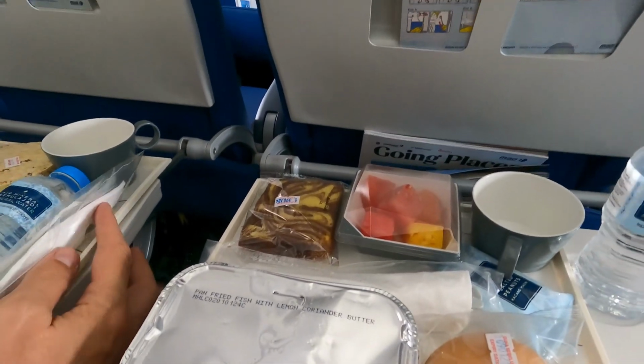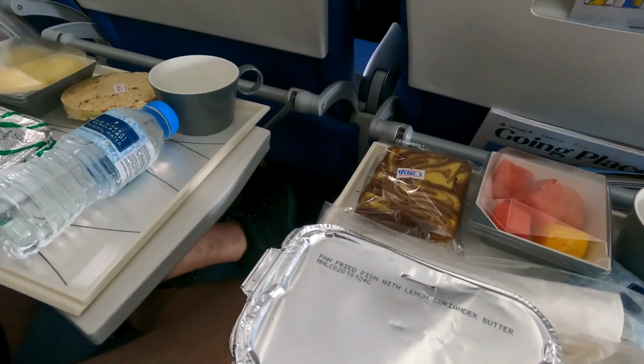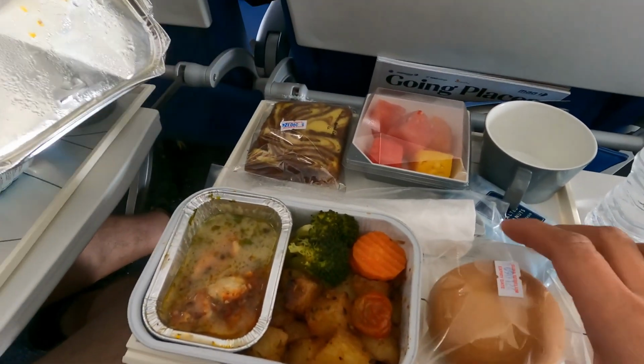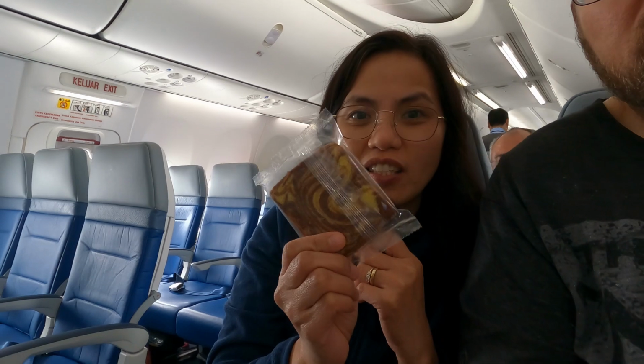So for me, I have pan-fried fish with lemon, coriander, butter, and potatoes. Mine is different. I have one bread, watermelon and pineapple, another bread with butter, and salted peanuts. My pan-fried fish with lemon was good, but it was a bit spicy. The bread is a bit dry, but because of the butter, it tastes good. And this one doesn't look appetizing to me, so I didn't.